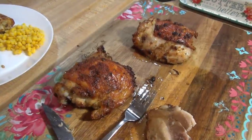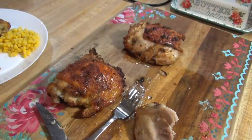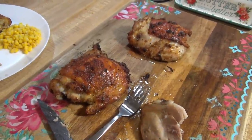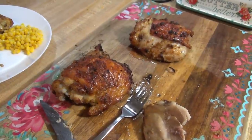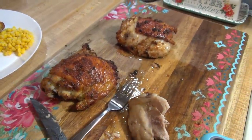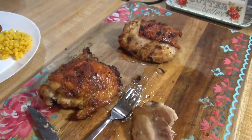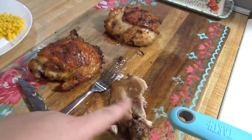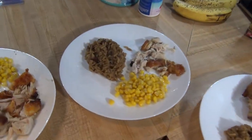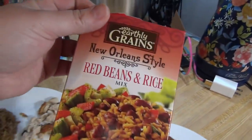They're fairly small. You can fit 4 pieces in the air fryer. I did cook it for 20 minutes without flipping, but then I decided to flip it and do it for another 5, and they are perfectly done, still nice and juicy, not dried out at all. So those are the two that are left. This is the one that I cut the meat off of the bone for the kids, so it'd be easier for them to eat. And then, as I said, I just made this red beans and rice from Aldi.